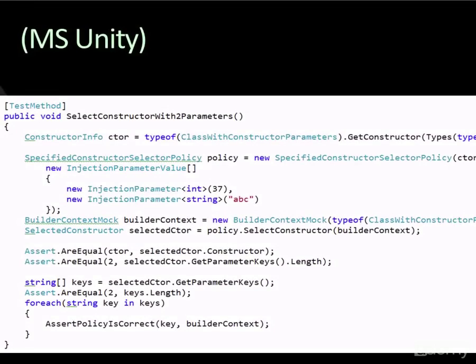So you're the reader of the test. You say, okay, select constructor with two parameters. That's good. What's supposed to happen? And now the problem is that we have multiple things being tested as the thing that's supposed to happen. So which one of them is the important one? Because if we look at the bottom, we have asserts here in the middle. Assert are equal for the constructor, and assert that we get two parameter keys. Which one of them is the important one? Are they both the important one?